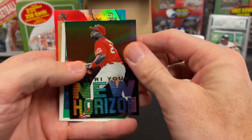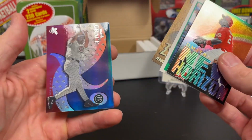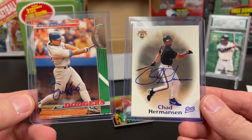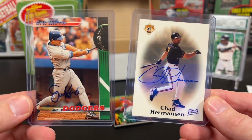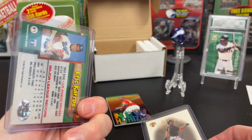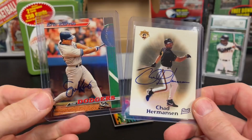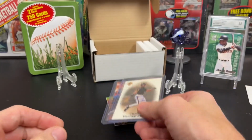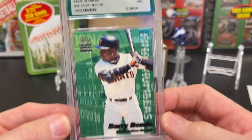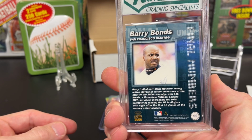So a few cool inserts besides the Cal Ripken. Tomorrow's Legends. That's just a set that I kind of like to keep. We got our 2 autos, which again has the certificate, which I just think is almost kind of a moot point at that point, but at least it has the certified autograph sticker, which again, Chad Hermanson. And then our graded card. Advanced grading, Barry Bonds, final numbers.